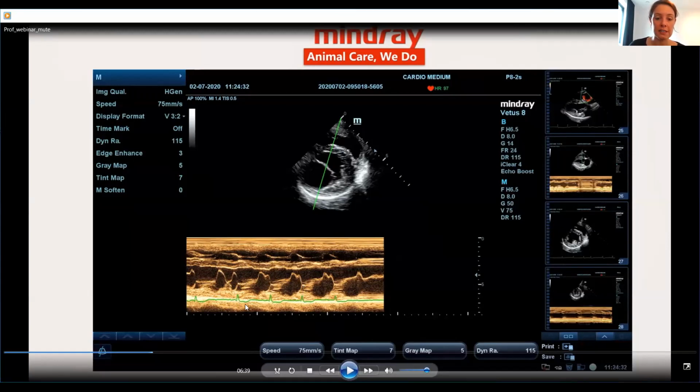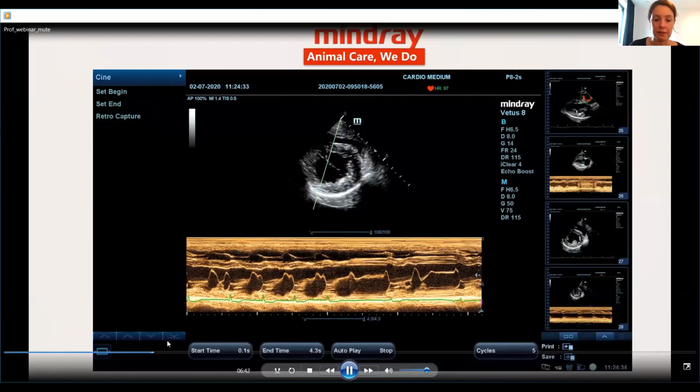When your cardiac cycle is shorter, like here and here, the two peaks will be closer together. And when the cardiac cycle is long, this dog has a respiratory sinus arrhythmia, the two peaks are more separated. You see here they are very separated. Okay. Good.